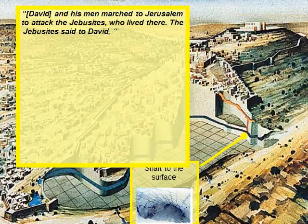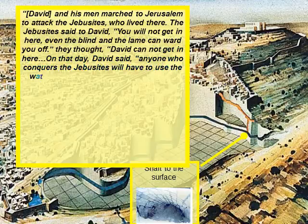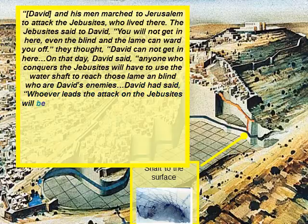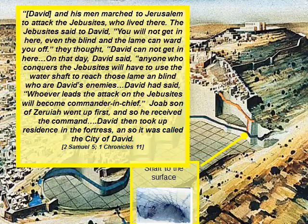Now, at one point in the Bible, this well was used to conquer this city. In 2 Samuel 5, it says, David and his men marched to Jerusalem to attack the Jebusites who lived there. The Jebusites said to David, "You will not get in here. Even the blind and the lame can ward you off." They thought, "David cannot get in here." On that day, David said, "Anyone who conquers the Jebusites will have to use the water shaft to reach those lame and blind who are David's enemies."